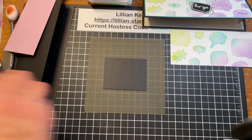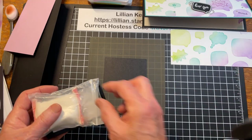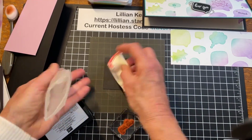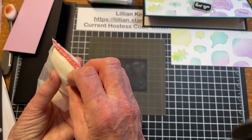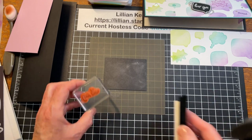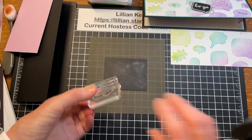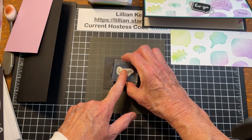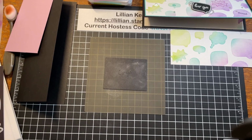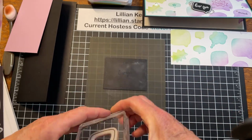So what I'm going to do first is use my embossing buddy. It's part of the Embossing Additions Toolkit. I'm going to use that there so that when I emboss with the white embossing powder, it doesn't stick. It's just going to stick where I stamp. So we're going to do the words first, and you'll see why in a minute. Love ya. There we go.